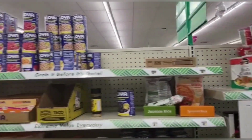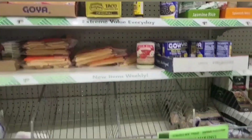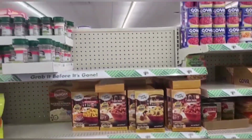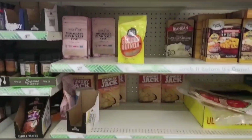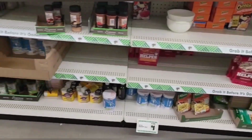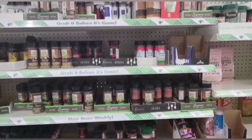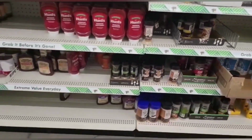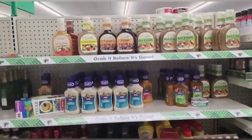Look, even canned foods you could find. It looks like this store is shutting down. What do you think? I think they're just waiting for another truckload. People keep buying a lot of stuff, and then they gotta wait until the next truck comes in.